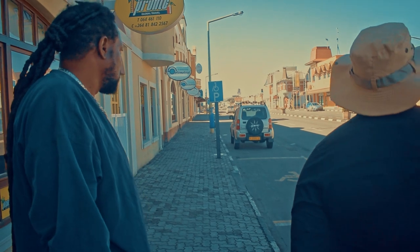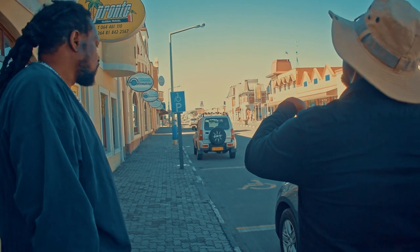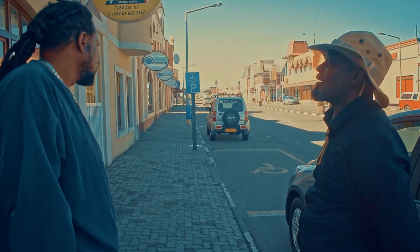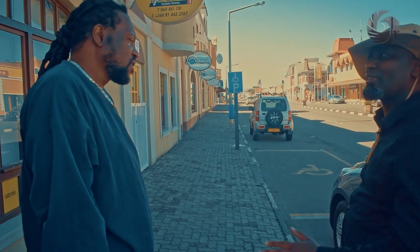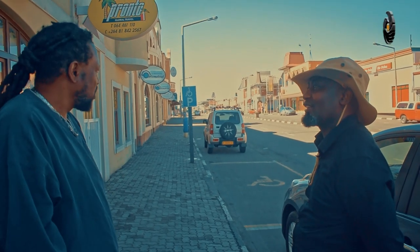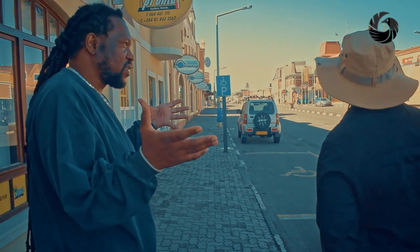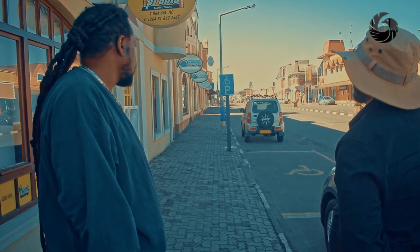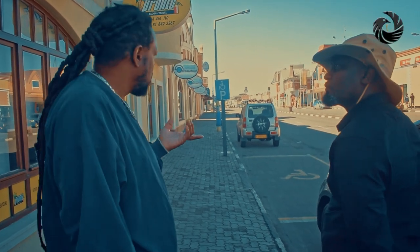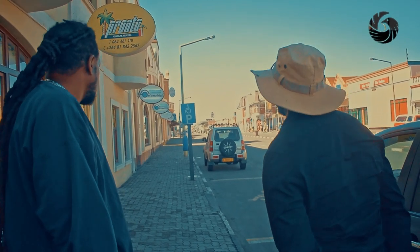Mm. I see. You find similar looking buildings in this town. More or less. I was watching a video on YouTube the other day, somebody was saying this town resembles Europe. Yeah, it looks very much like it. That's why they always say Swakopmund is small Germany. Even the architecture, how the buildings look. Some of them were just maintained. But now some of the buildings have been demolished, and they are building modern buildings in Swakopmund.